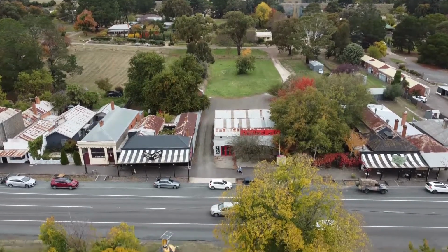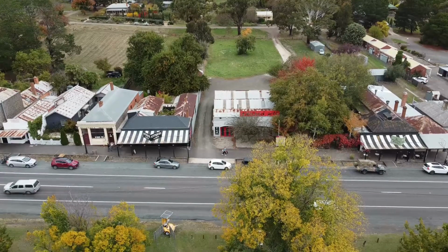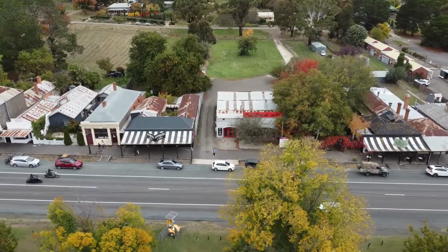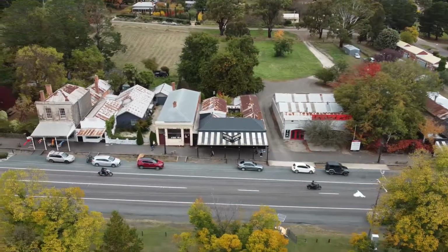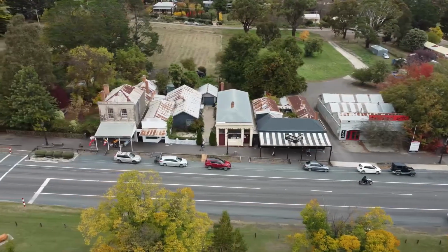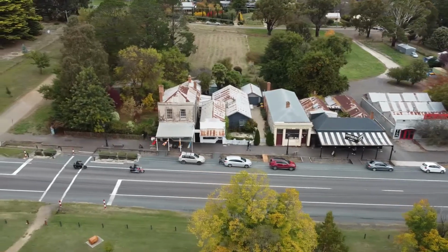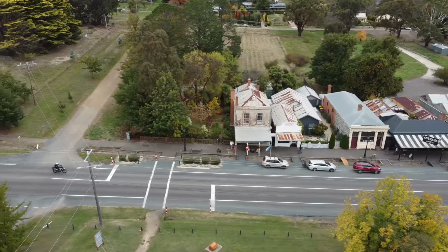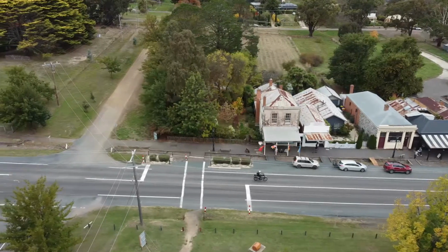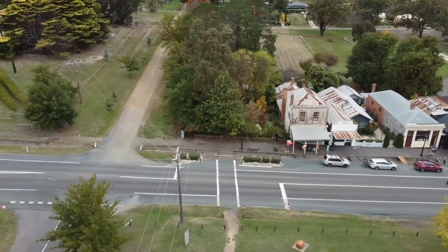Now, where you see the four-wheel drive, the old Army Land Cruiser, that's the old bakery, and that's been there for quite some time, run by, I think, one family for quite a number of years. To the best of my knowledge, I think that's correct. There are also some outstanding other cafes and restaurants in the area. They all should be visited, they're all great.